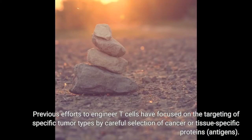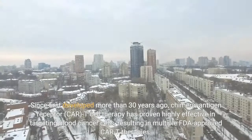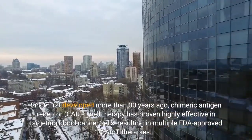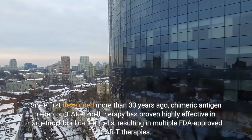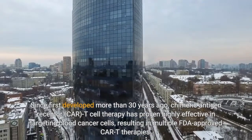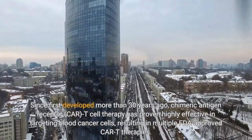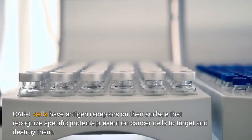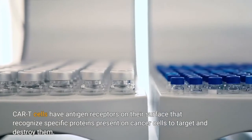Previous efforts to engineer T cells have focused on the targeting of specific tumor types by careful selection of cancer or tissue-specific proteins, antigens. Since first developed more than 30 years ago, chimeric antigen receptor, CAR, T cell therapy has proven highly effective in targeting blood cancer cells, resulting in multiple FDA-approved CAR T therapies. CAR T cells have antigen receptors on their surface that recognize specific proteins present on cancer cells to target and destroy them.